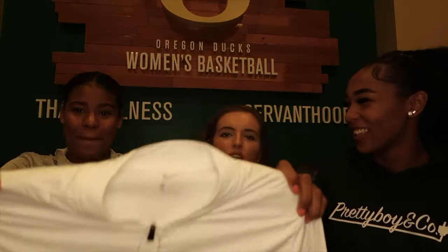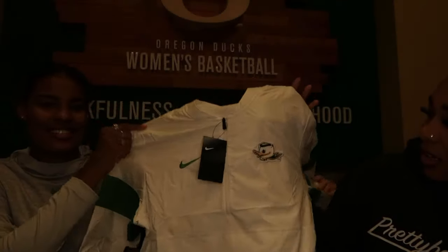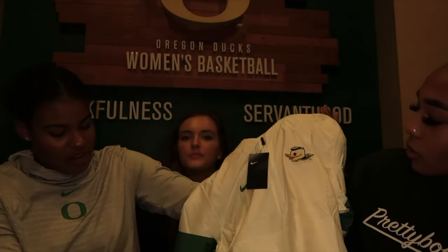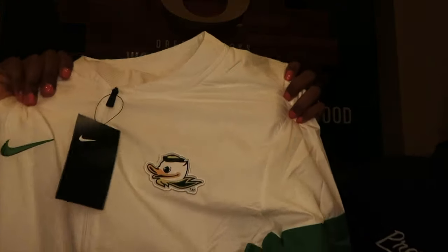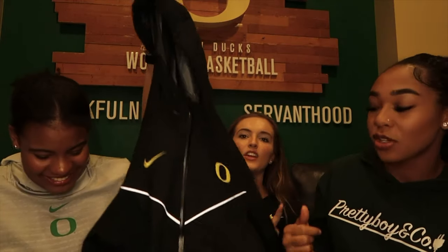And then one of my favorite items we got. Kelly Graves wore this to dinner last night before we saw the gear, so we all kind of had an idea we were getting this one. It's a windbreaker type, and it has a zip up, so if you get cold, you can get a little breeze going throughout the jacket. It has the Oregon duck, the Nike. If you know Eugene, it rained quite a bit, so you need this. This one's so cute. This one's fire, you guys.